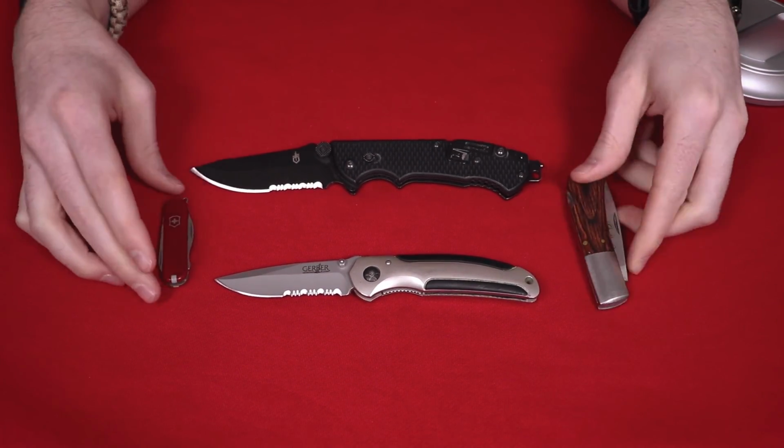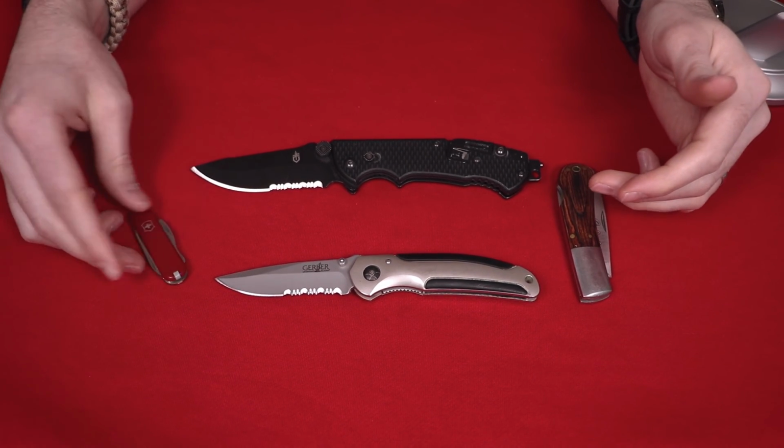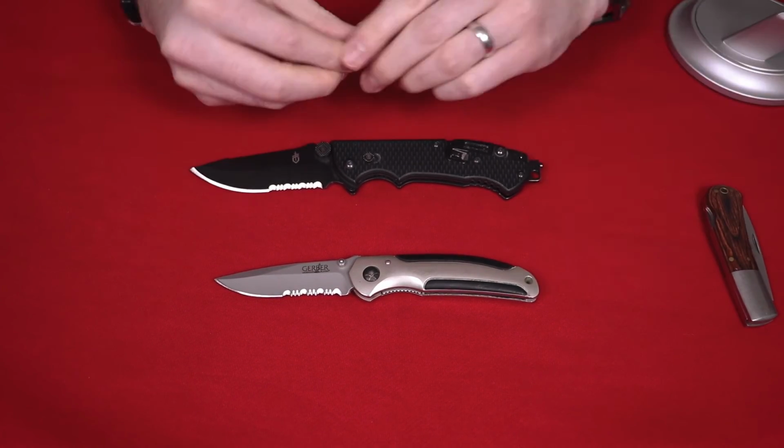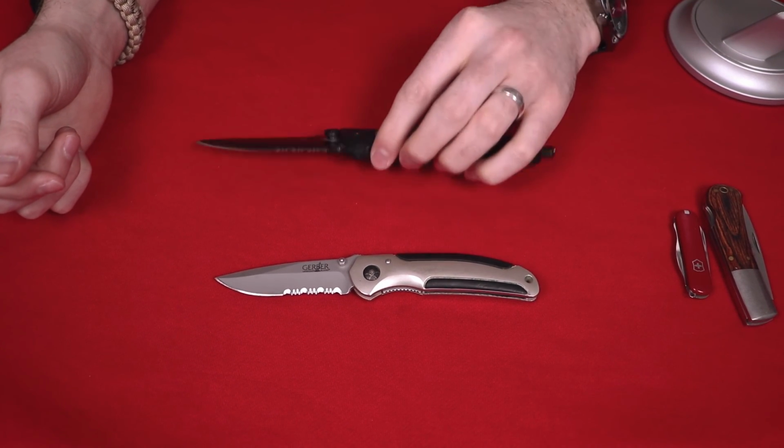But if you ask me and you're going to carry a knife, these are the types of knives that you can have around. If you want to carry two knives, put that in your pocket. You're not going to feel that either. But you want to have a folding knife like these. They're going to come in handy, and they're just always nice to have.